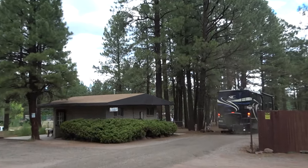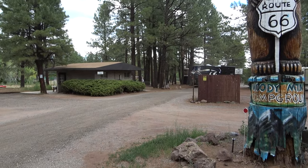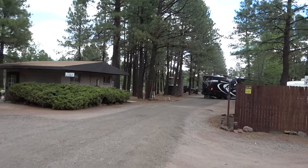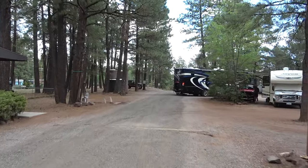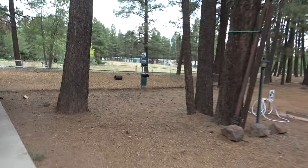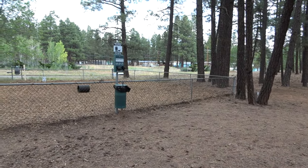Right back over here, behind this area. Well, let me show you. There's a little doggy park over here. Show you a little doggy park. So here's your little doggy park area in here.